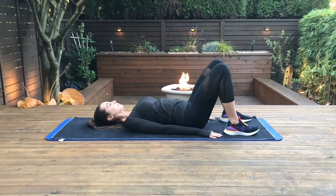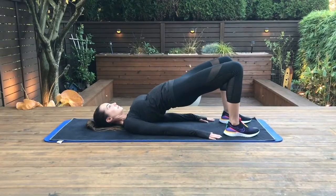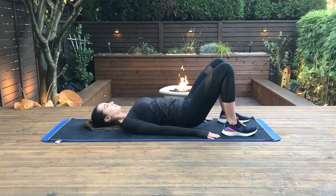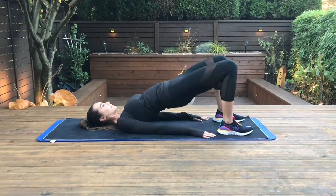On the way down you're relaxing, and on the way up you should feel a nice stretch in the quadricep muscles while you contract your glute and your back muscles. This exercise is great for low back tightness, tension, and pain.